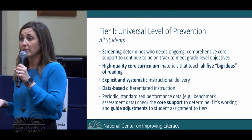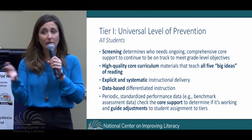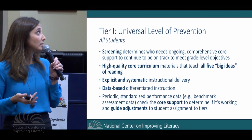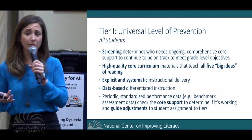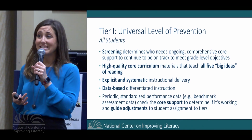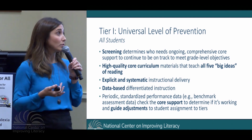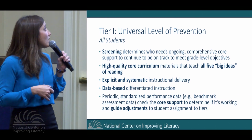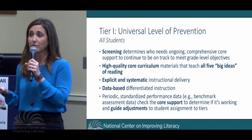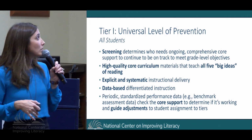So then looking at what are those tiers? Tier 1 is for all students. So again, having all students part of that core instruction, that green layer of the triangle, if you will. Screening determines who needs more of that ongoing comprehensive core support to continue to meet grade level expectations. High quality core curriculum materials that do teach all 5 components of reading. Explicit and systematic instructional delivery, and we'll get into what that looks like and sounds like later on today in this session. And then data-based differentiated instruction. So looking at how, in that Tier 1 of instruction, could small groups be differentiated to meet the needs of students in that classroom? And then periodic standardized performance data for that ongoing check for core support.